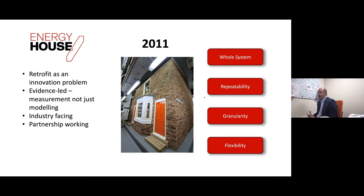So we built a Victorian end terrace with a next door property using original reclaimed materials and traditional building approaches, and placed it within an environmental chamber. So that allowed us to do several things that were not possible at the time in terms of research. So the first thing was, it was a whole system, it was a whole house.